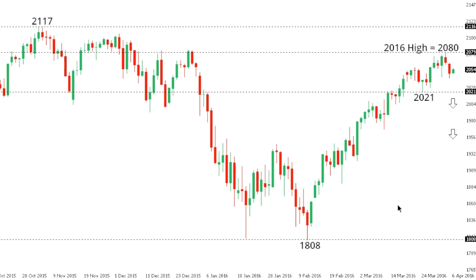SPX 500. So the S&P 500 has been showing signs of finally wanting to stall out after racing up to a fresh 2016 high at 2080, but it'll take a break below recent support at 2021 to strengthen this outlook and accelerate declines. But a break back below 2021 will do a good job of opening the door for a potential retest of that February 2016 low at 1808 and confirm the potential for a medium-term lower top at 2080.